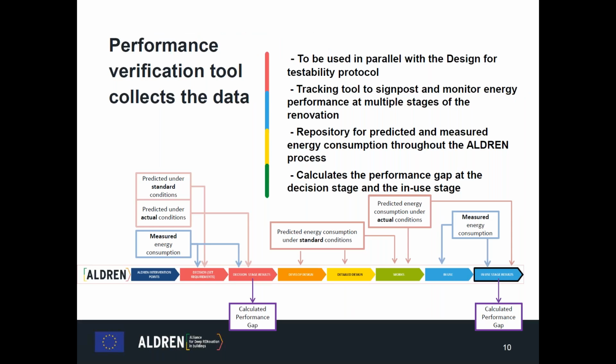So the building performance verification tool is used in parallel with the design for testability protocol and is used to signpost and monitor energy performance at all the various stages of the renovation. It also provides a purpose-built repository for predicted and measured energy consumption through the ALDREN process and calculates the performance gap both at the decision stage and the in-use stage for each energy system in the building.